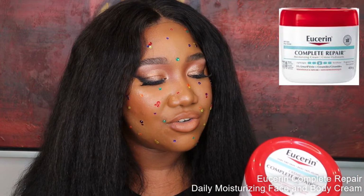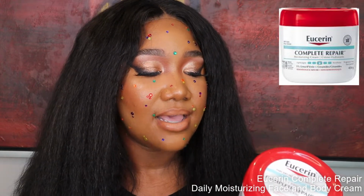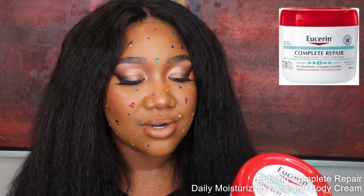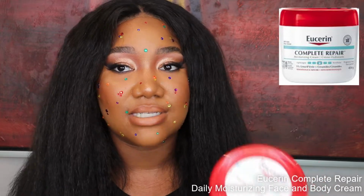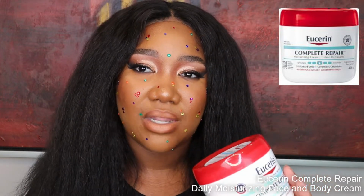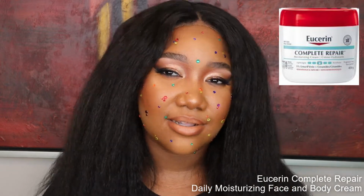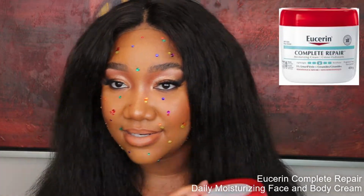The urea enriched formula intensely moisturizes to help protect the skin's protective barrier and improve the condition of very dry skin. Ceramide 3 enriched formula to replenish the skin's protective barrier. Natural moisturizing factors enriched, a combination of moisturizing ingredients naturally found in the skin that intensively hydrate and help prevent dryness. It's non-greasy and fast absorbing. It's not greasy, but like I said, there is a film that I don't particularly like on my hands, but it's not a greasy feeling. I can feel it only on my palms. I don't like that. So yeah, this is the Eucerin Very Dry Skin Cream.